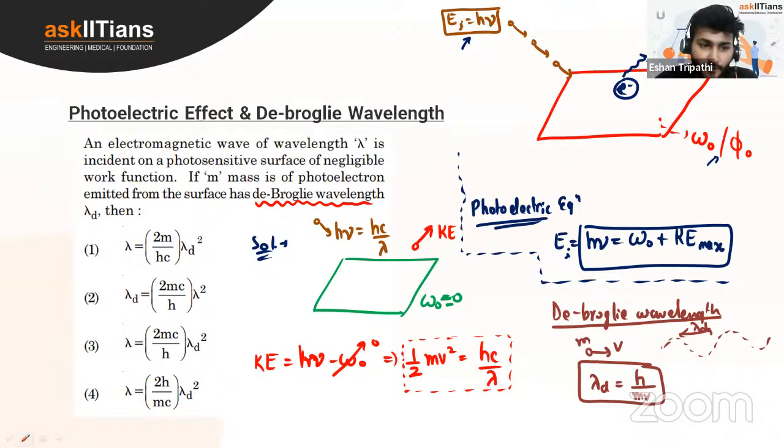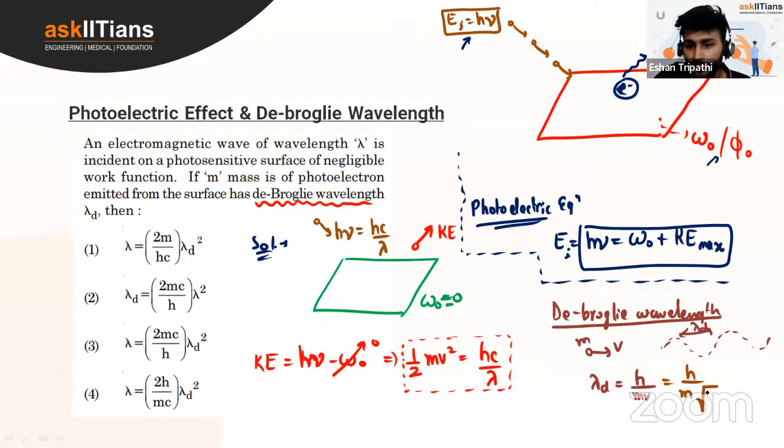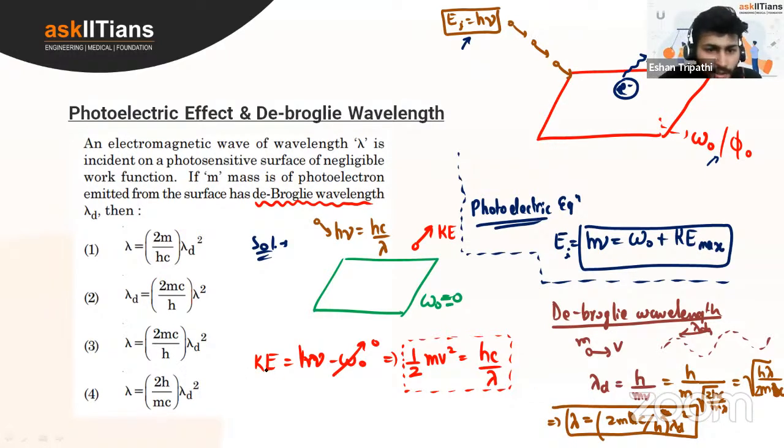You have found out already the speed of it, right? We know that the speed is root of 2hc by m lambda. So when we use it over here, we get h upon mass times root of 2hc by m lambda. When you solve it, you are going to get lambda d equal to root of h lambda divided by 2mc. So you can square it, bring it on the other side, and finally we get that lambda is equal to 2mc divided by h, into lambda d whole square. Sorry, I had written h twice over here; this extra h won't be there. So we have got one of the options, which I think is C. So option C we have got as the answer.